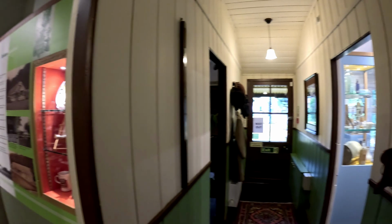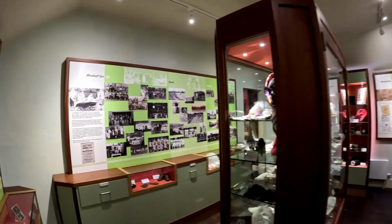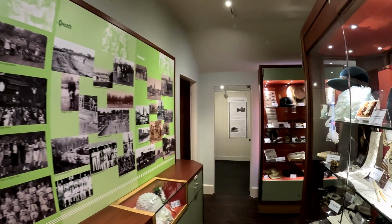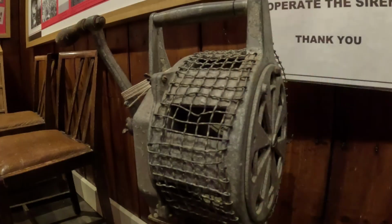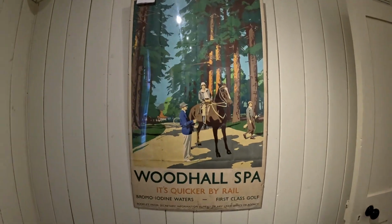The cottage was built by John and Mary Wield, employees of Woodhall Spa. The Wields were in the business of providing rides in bath chairs drawn by donkeys to carry visitors between the spa's health baths and hotels.